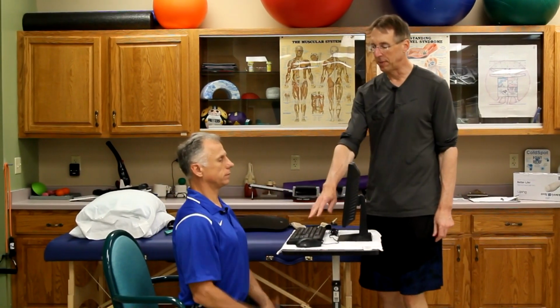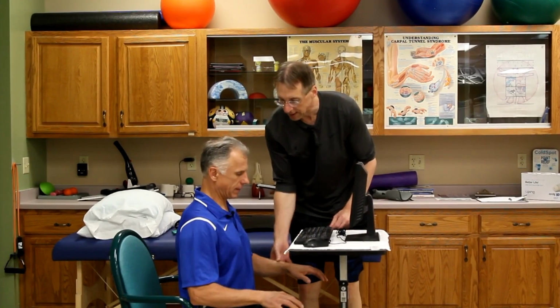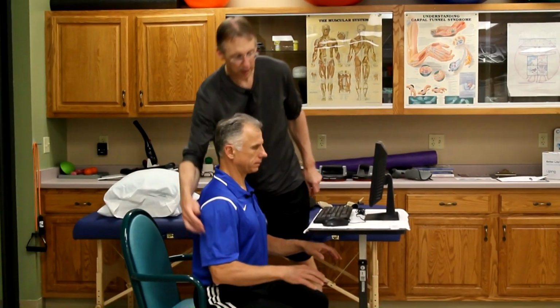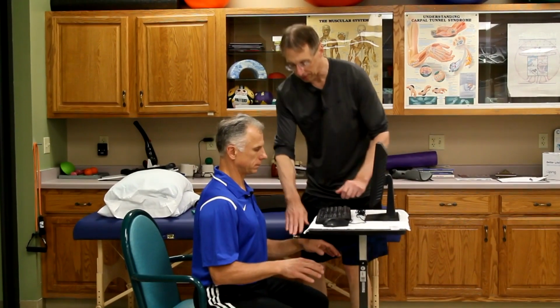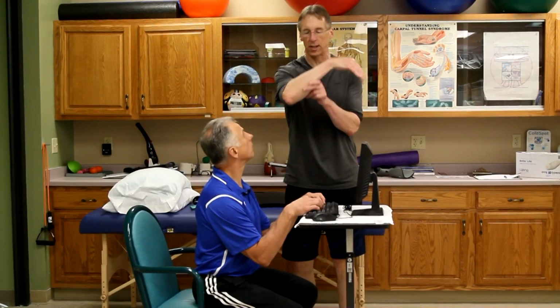But now the problem is, where are your hands? We want your hands to be like this. We want this to be vertical, and we want the keyboard to be down with your wrists straight. You don't want to have your wrists bent like this all day long, or like this all day long.